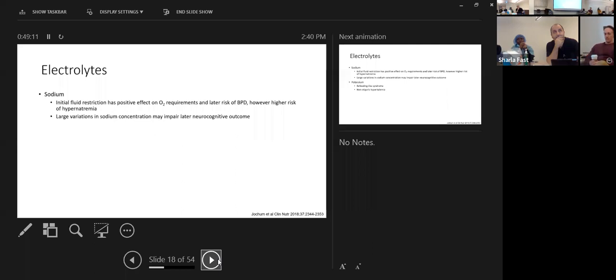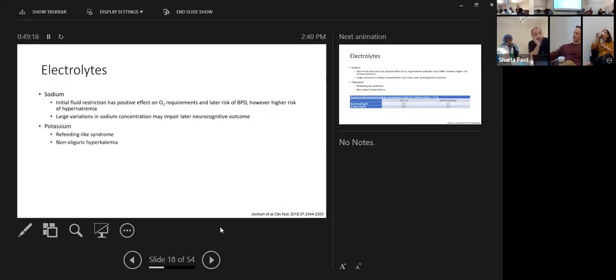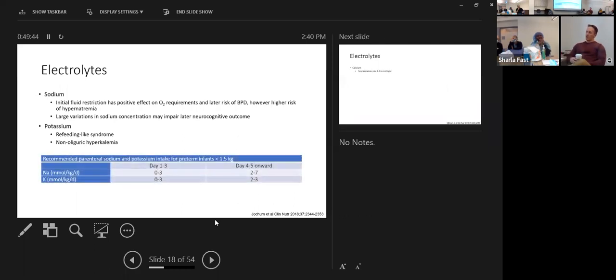Electrolytes. Early sodium restriction has shown positive benefits in the long run. But really the only sodium that you should be giving is what's inherent in the art line, plus you may need a little bit of either sodium or potassium in the TPN just to get a little bit of the phosphate. You need something to bind the phosphate: sodium phosphate, potassium phosphate. But the other thing, if you do want some potassium in there, keep an eye on the bleeding syndrome. There's also non-oliguric hyperkalemia. Recommendations, anywhere from 0 to 3 millimoles for the first few days of life, and then once the patient stabilizes a little bit, anywhere from about 2 to 7 millimoles per kilo of sodium. We do have losses in the urine, along with 2 to 3 millimoles per kilo of potassium.